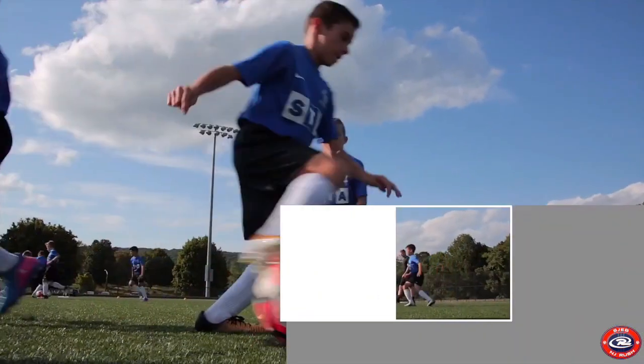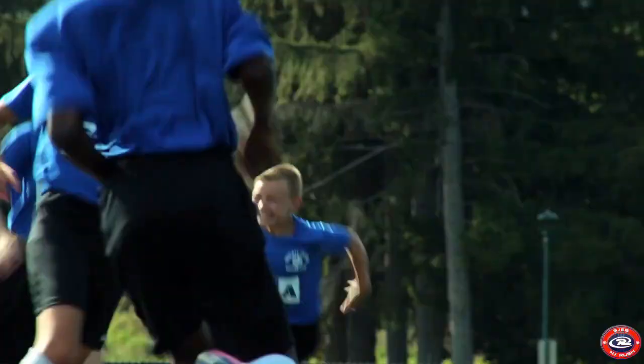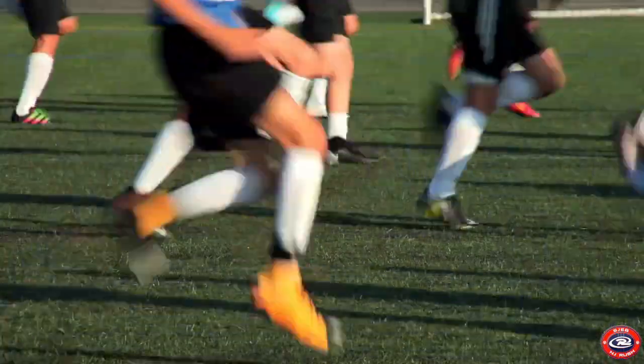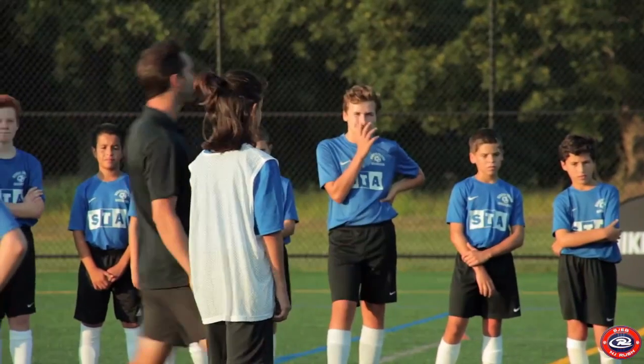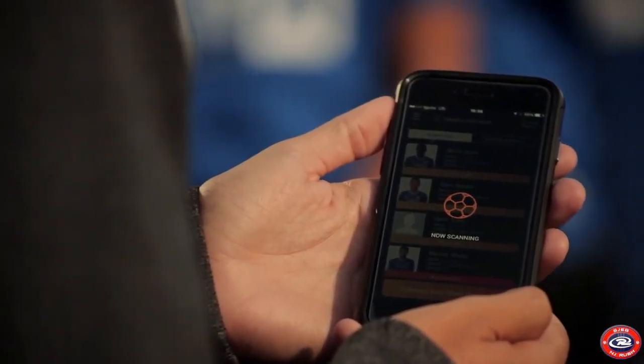Step 3, uploading your training data. Nice work. Your activity has finished and you are now wrapping up towards the end. This is the final step before you are able to gain a data-driven insight into how the players trained and how your activity flowed. To sync the belts with your device, we recommend gathering the players around for your activity debrief.